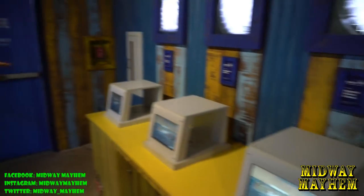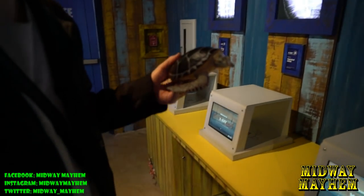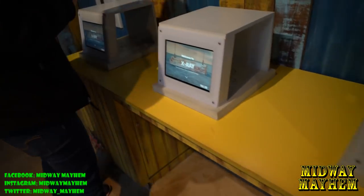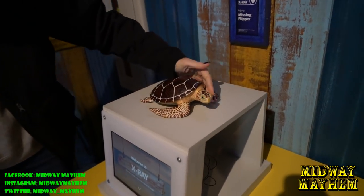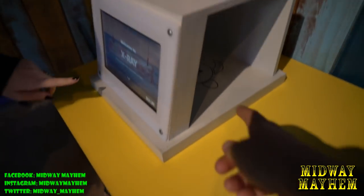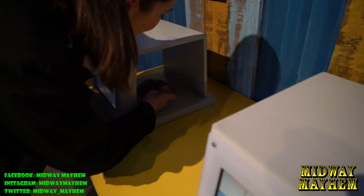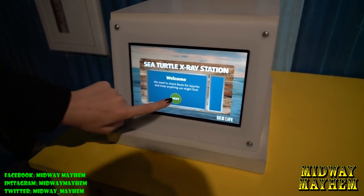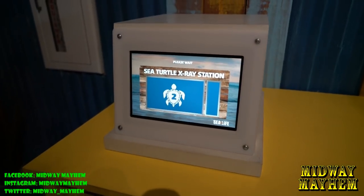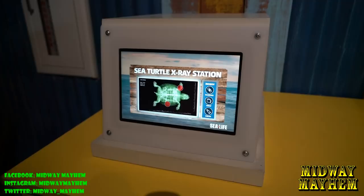The missing flipper, ingested hook? I don't know. Broken flipper. Let's put the turtle down and see what we got. How about a missing flipper? So you place the turtle, missing flipper, no, all right, but the turtle has to go in here. So it says place turtle inside here. My bad. So turtle goes in there. Okay. And then now we get this, sea turtle x-ray station. Okay, there's our x-ray.